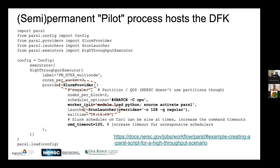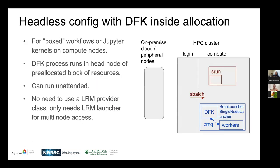Since this setup collides with the policies in some HPC centers, another option is a headless run of Parsl. This is the preferred way to launch it if you have a boxed workflow, something that doesn't have to interact with the outside or doesn't get new information. Then you can submit all your Python script and the base script where you load the config, just regular over sbatch.